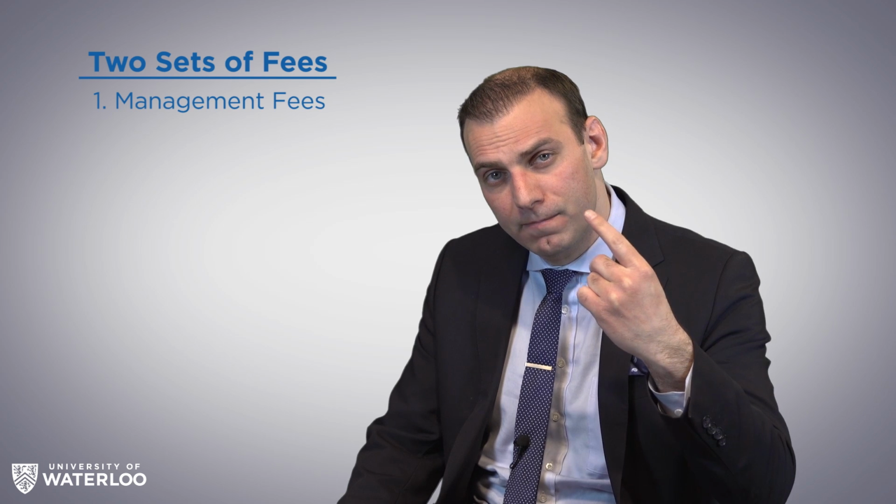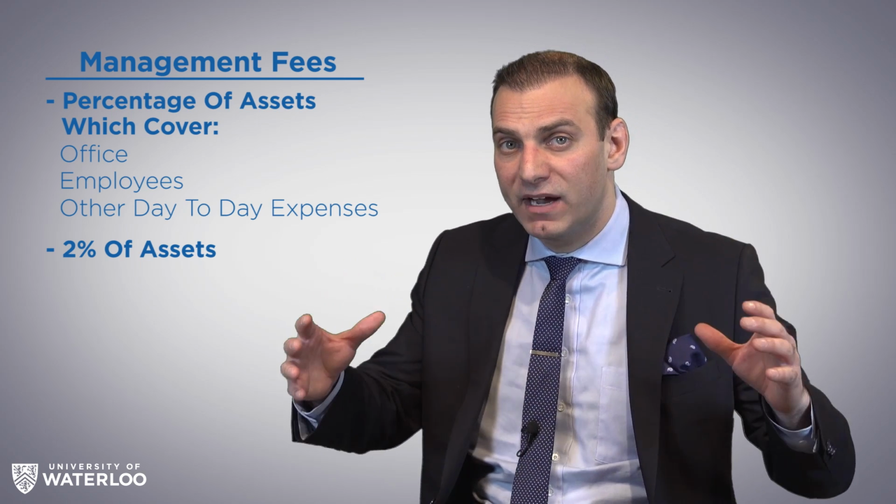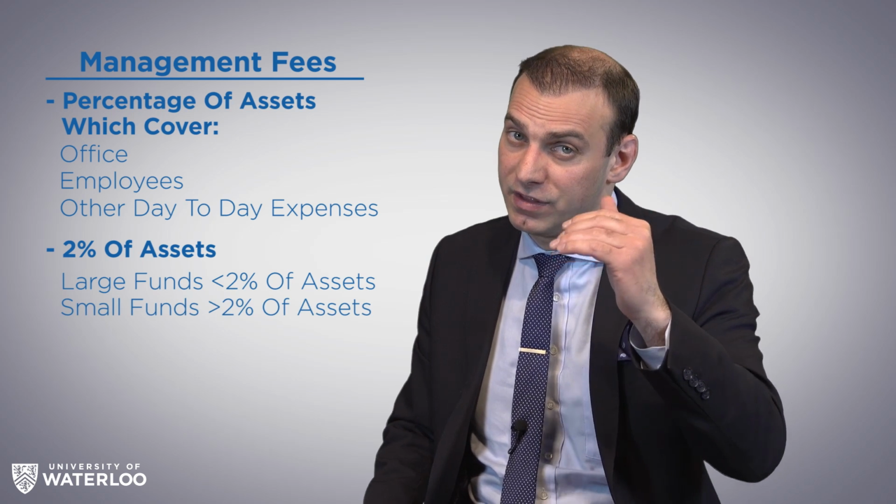So private equity firms make money primarily through two sets of fees: management fees and performance fees. Management fees are a percentage of assets that are meant to cover office, employees, and other types of day-to-day expenses. Traditionally in private equity, these fees are 2% of assets. But as private equity firms have gotten bigger and bigger, it can actually go less than 2% for these really big funds. For venture capital, the really small funds might have a management fee of higher than 2%.